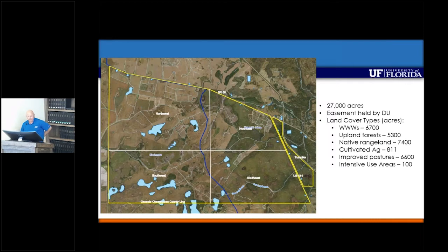And just to blow that up a little bit, or quite a bit, the DeLuca Preserve is southwest of the intersection of State Road 60 and Highway 441. So it goes approximately 8 miles west from Yeehaw Junction and about 4 miles south on Highway 441. And there is a little bit of a section on the east side of 441 as well.